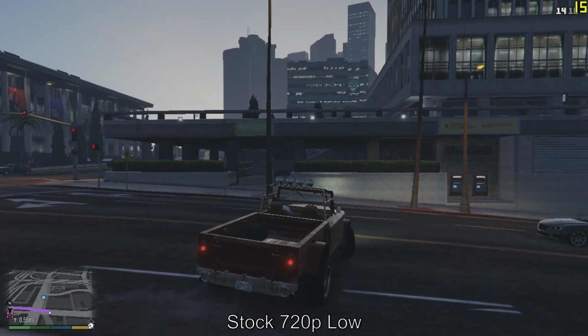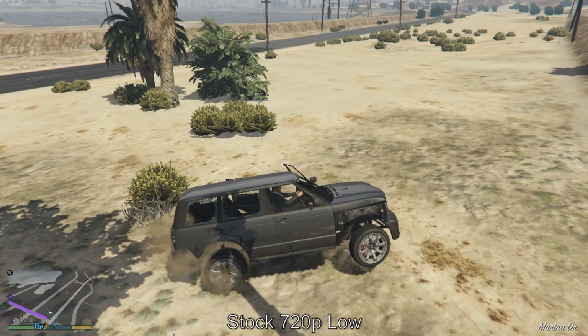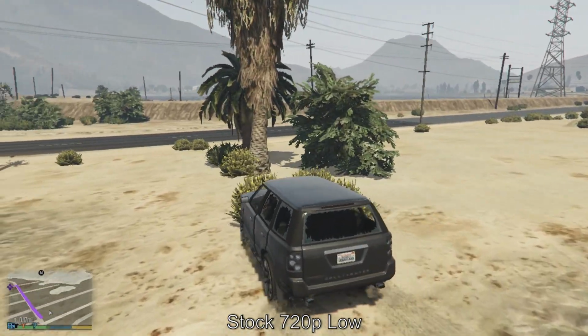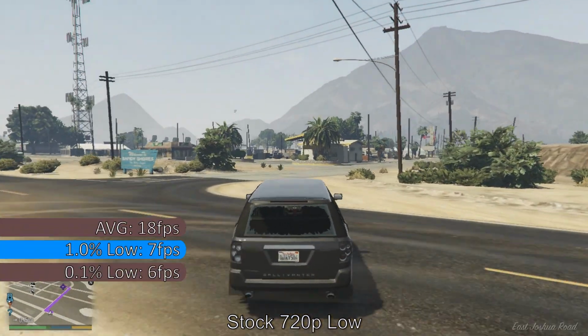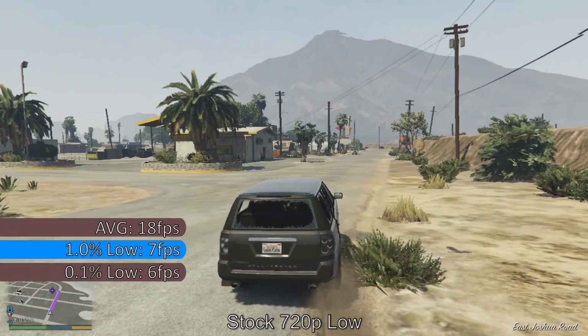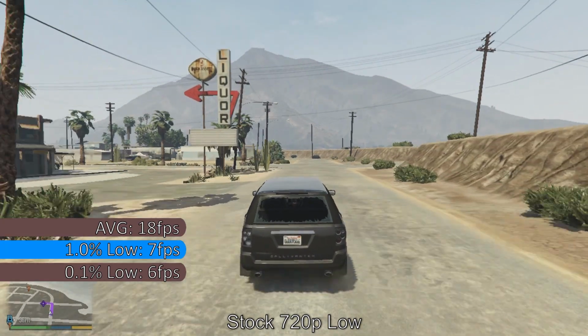I did hope for a better experience out in the desert near Trevor's house, but I was pretty disappointed with what I saw, as the performance was actually worse than in the city. A Fraps Benchmark over 15 minutes showed an average of 18 frames per second, with 1% and 0.1% lows of 7 and 6 frames per second respectively.